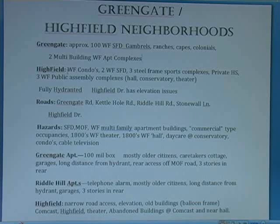Highfield, conjure up in our head, bang, right away. What do we have in Highfield? We have the Falmouth Academy, we have the Sports Center, we have the curling rink, we have the 6-unit condos up there. We have a couple of single families. We have Highfield Hall, we have the theater, and you have the conservatory, and you have the Comcast complex in there. Hydrants, elevation issues up at the top.